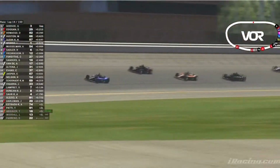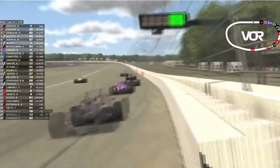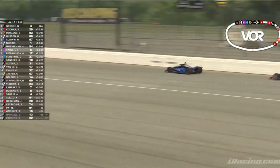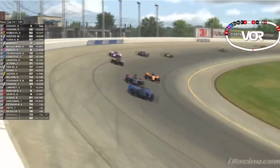Gary Gonzo going to the front, the Donald Davidson of iRacing IndyCar. Leading this race over Shane Coogan. Dakota's there in third now. Houston and Sadiq, your top 5.